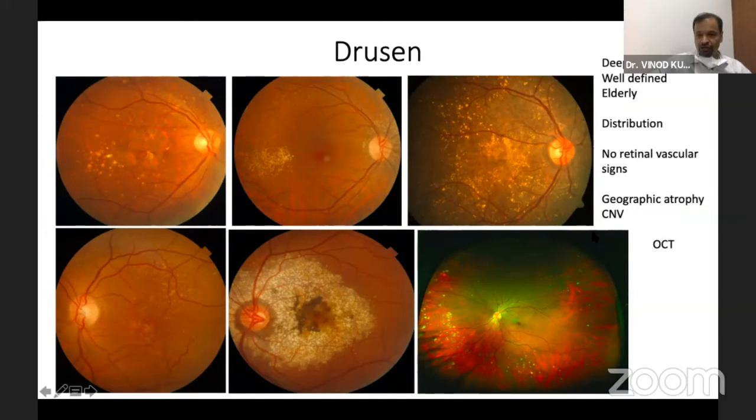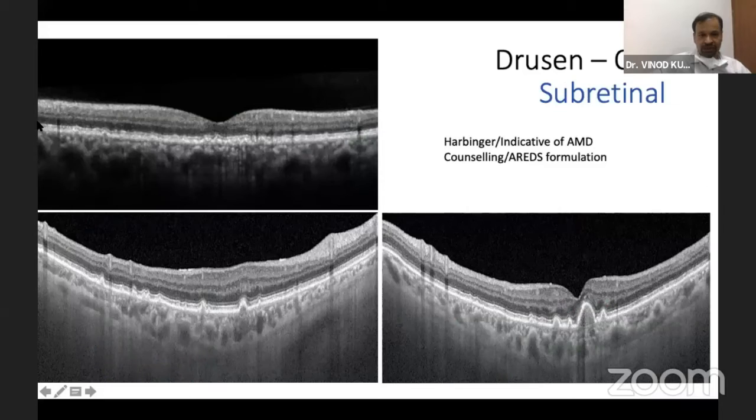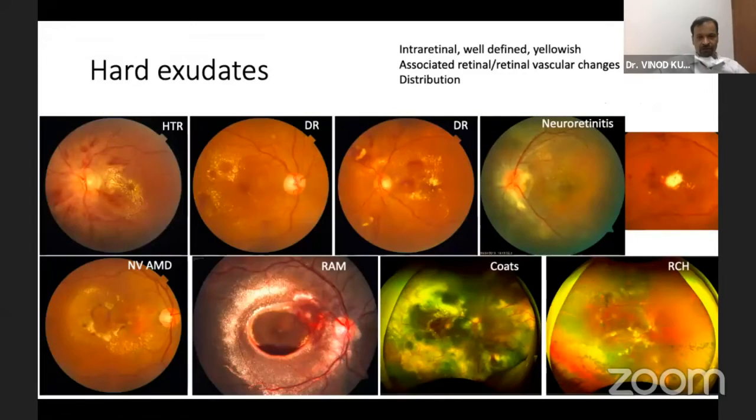They can be associated with geographic atrophy or choroidal neovascular membrane. And typically, once we do OCT, it is very easy to see them because they are sub-RPE, or some of them can be above the RPE as well. When the drusen coalesce, they form drusenoid PEDs. And as I mentioned, drusen are typically a harbinger or indicative of age-related macular degeneration. All we need to do is counsel these patients. Some of them require AREDS formulation, and we need to keep these patients under strict follow-up. And we must explain to them the risk of choroidal neovascularization.